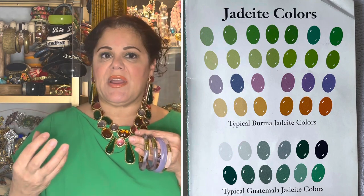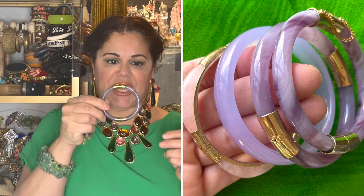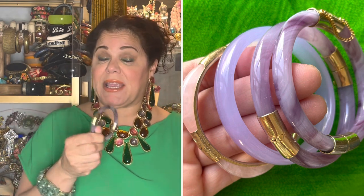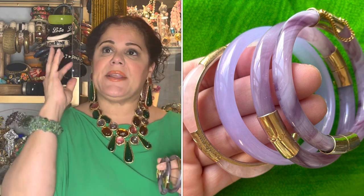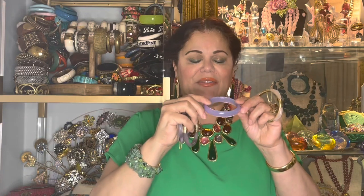Here is another color that jade comes in, and it's lavender. This beautiful lavender jade. Now, I'm not sure if this is real lavender or if this is glass. I know that it's made to look like, if not, real lavender jade. If you look at jade, the number one color is green, but the second color is this lavender color. And here is another lavender. Now, this I happen to think is glass. But together, I think it looks fabulous.